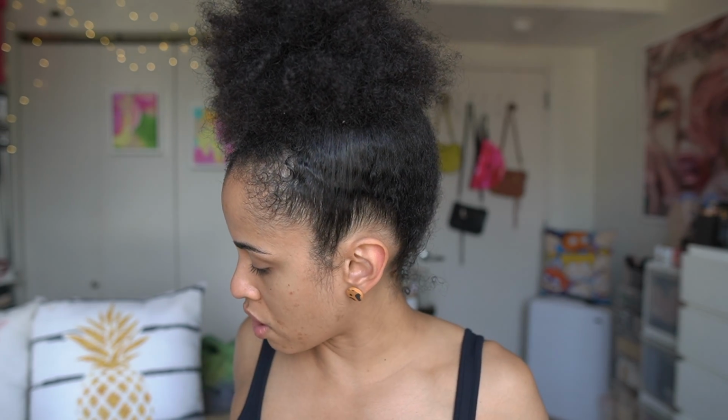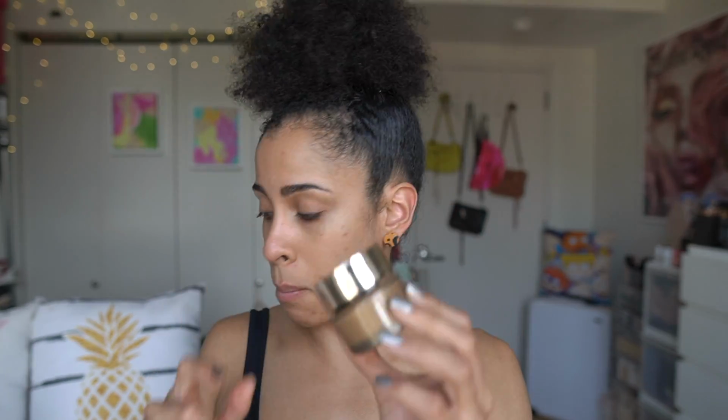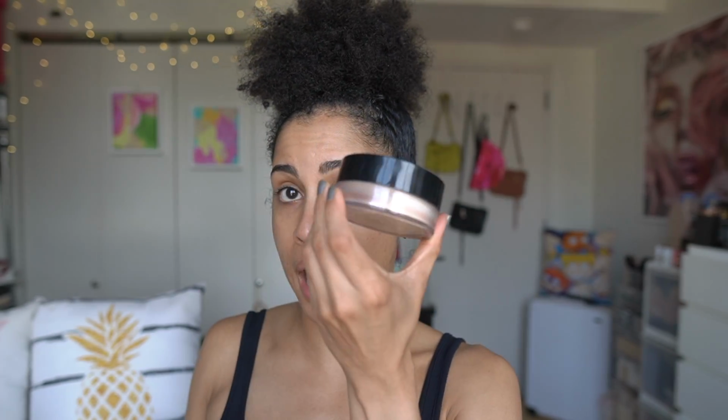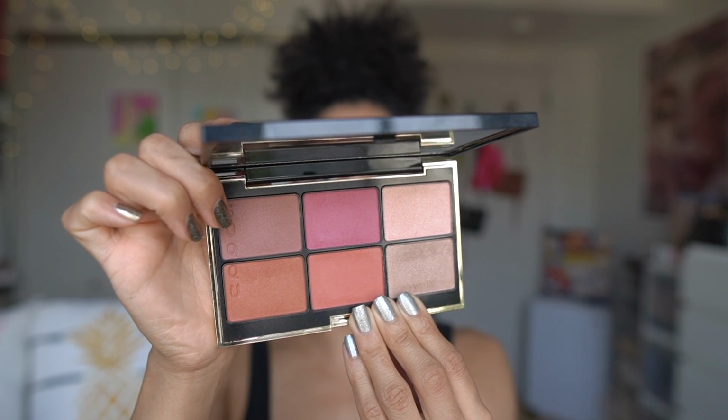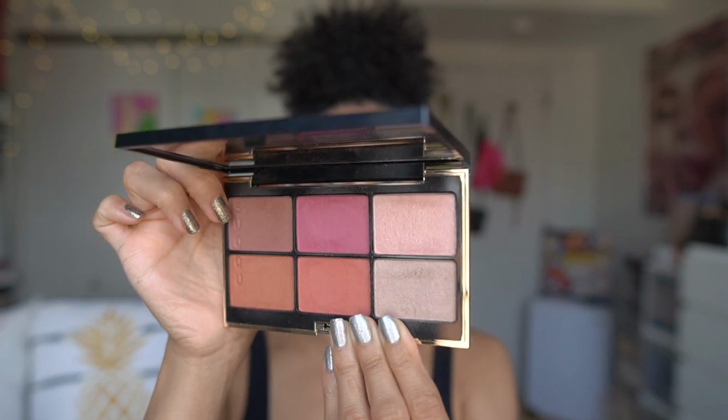Really though, I wanted to get into the foundation. Not only the foundation I have here, but I have the sheer loose powder as well as the highly anticipated and coveted, I have been looking for this for quite some time, their blush compact in 101. This released with their fall collection, and mighty man, this is one of the most beautiful products I've ever encountered.